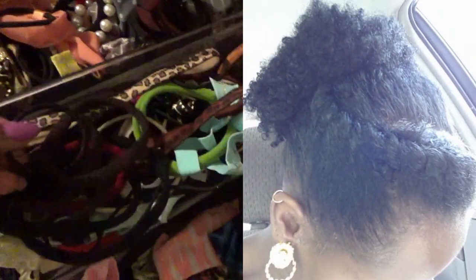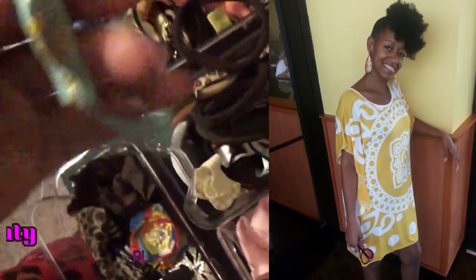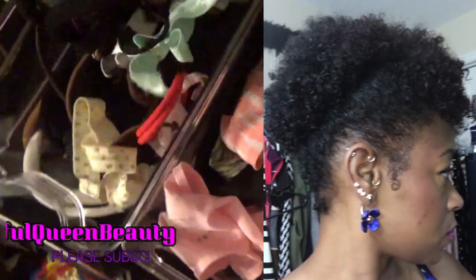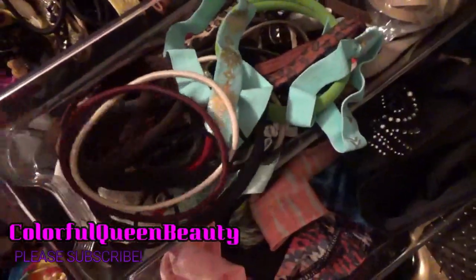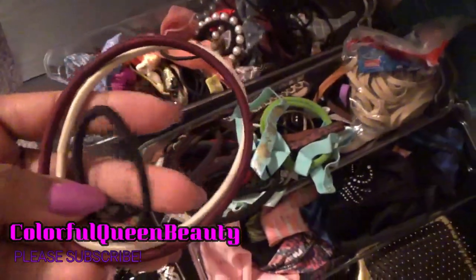Then these are headbands and like puff ties. See, these are slightly bigger than the regular ponytail holders, but that's because they're good for puffs. And then I have these hair ties, which are like the big ones, but they have cute designs on them. So this is nothing but those bigger headbands. See for puffs, see how much bigger it is, it's the perfect size for your puff.